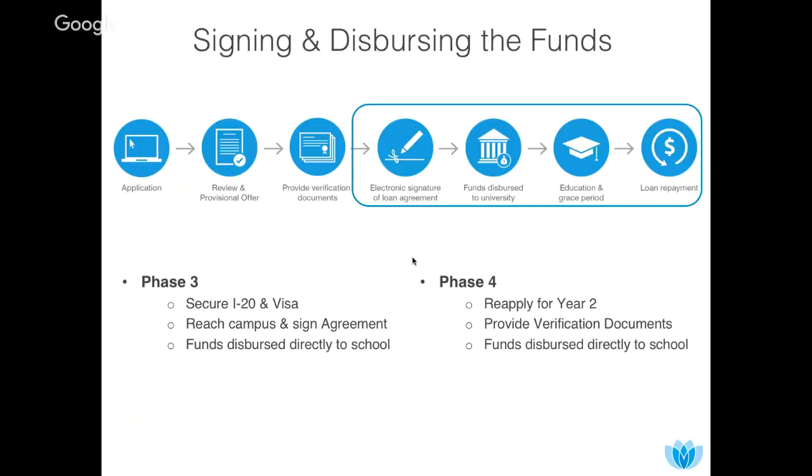After you have ultimately secured your spot and reached campus, we will work directly with the university, and we do this regularly. We've funded over 7,000 students at these top programs. We know the financial aid office quite well. We have personal relationships with them and relationship managers that help this go seamlessly. So we align our disbursements directly to your tuition due dates.